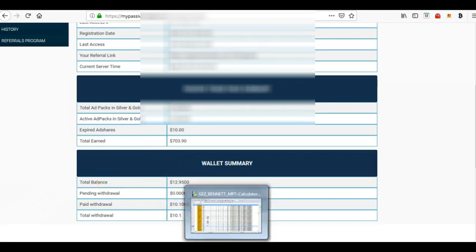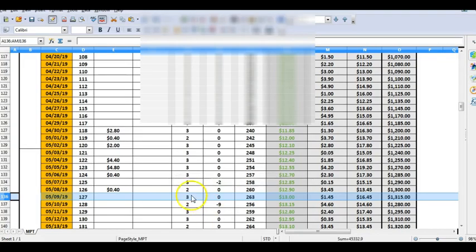Now, if I go back to the spreadsheet, based on it being today's date, let's look at yesterday's, because that's what we've tailed off on. It would have been the 1,300. Now we're looking to add around another 3 packs today, which would have been an extra $15 onto the total.